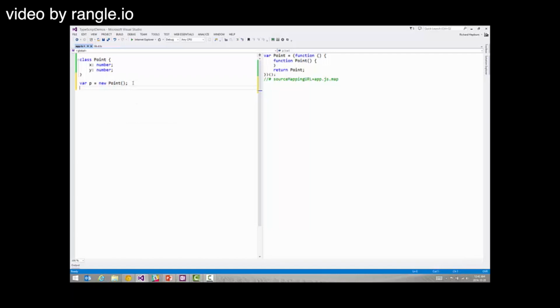and let's assign it some values. Now when I access p here, I can see that I've got two properties, an x and a y. So let's assign those. Okay, so I've just done the assignments. The compiler is happy, but let's make this a little bit easier to use.